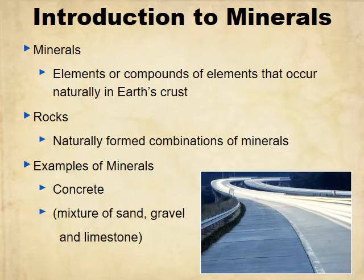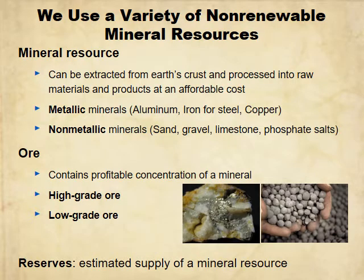So, rocks and mining. Minerals, rocks, nothing new. We use a lot of minerals. They're metallic and non-metallic minerals. Ore is the rock that mineral comes from. There's high-grade ore and low-grade ore. High-grade ore was stuff I paid you guys $2 for in the cookie mining lab. Low-grade ore I paid you $1 for, because as a processor, I would have to refine that a lot more.